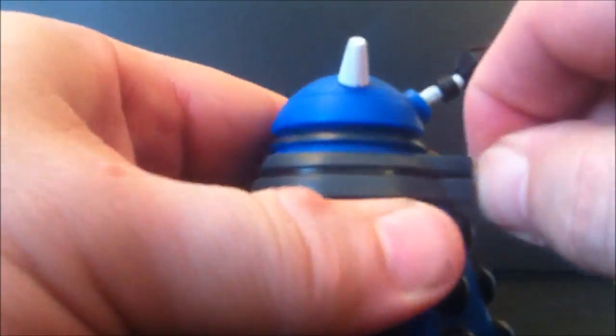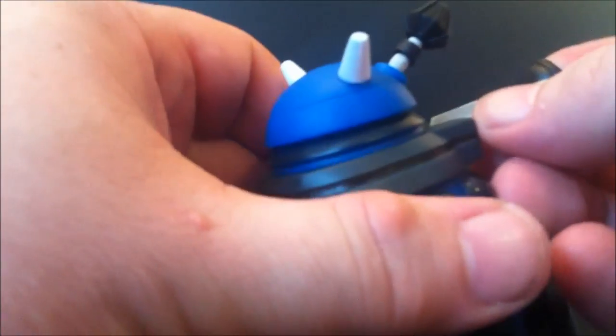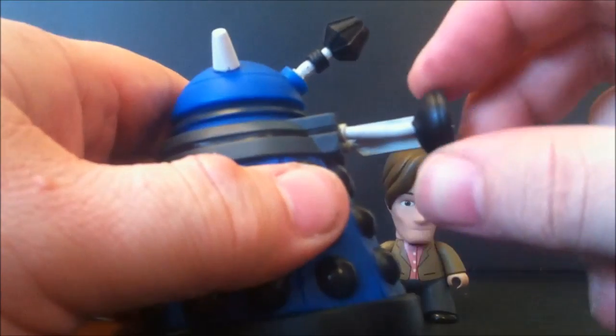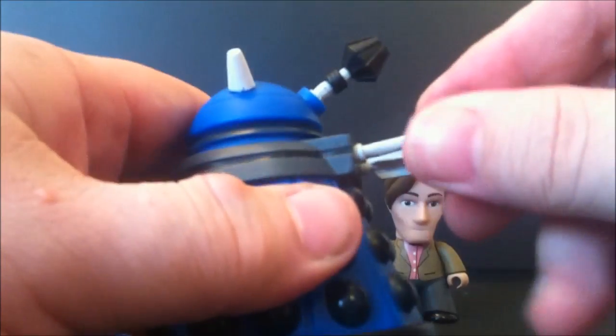It's heavy. Don't get me wrong. It's a nice, heavy Dalek figure. It'll make a nice desk display. But wow. I mean, and especially with the plunger, you really cannot get any force. Look what I just did to that plunger to get that in. That is bent.